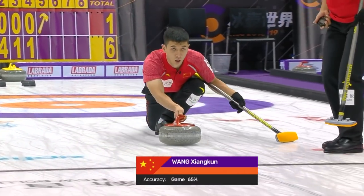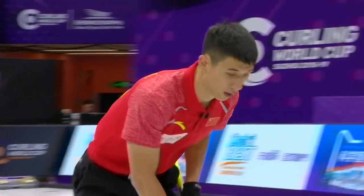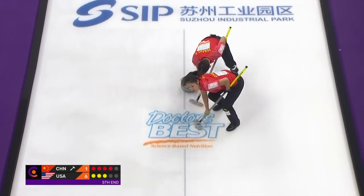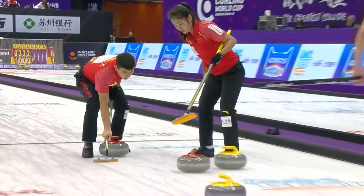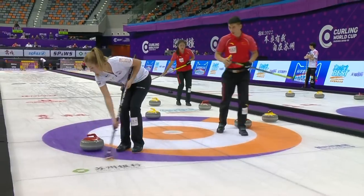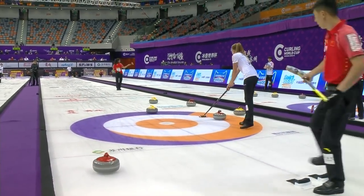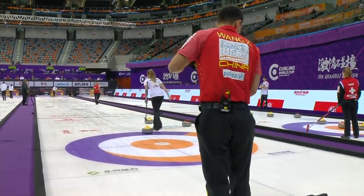Chance here for Wang Chung-kun to play a takeout shot now. Fourth delivered stone. He'd love a little inside roll behind the guards. They're trying to hold the line straight. It's really pulling. And it wrecks on the front. And that's where, when you're five down, do you want to be hitting? Yeah, at some point you have to, but a little early in the end, I'm with you, Rona. Accumulate stones. Okay. Need to get something built up.